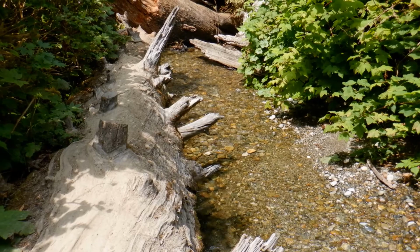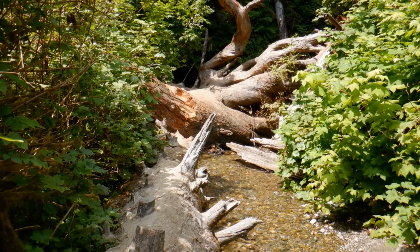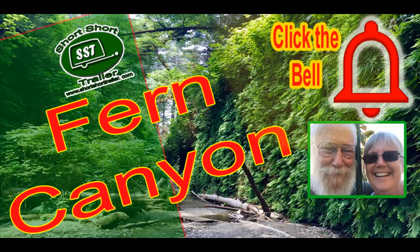A couple of years ago, Steven Spielberg walked through this canyon, and he thought, you know what? This needs to be in my next movie of Jurassic Park. Watch the movie and see if you can see the scenes that were put in.